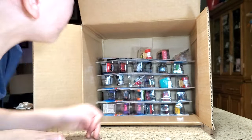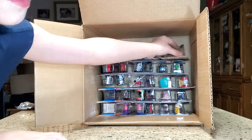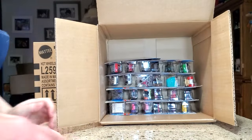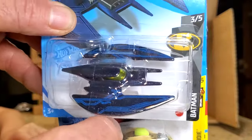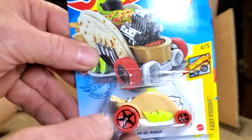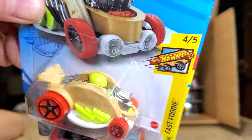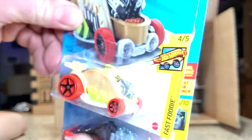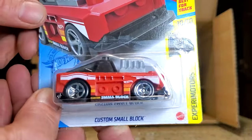I think I see a Lego car in that mobile. Grab them out. Here's the new color of the bat plane. Bat plane. Yep. Here's the new casting, a fast foodie, carne de asada, the driving taco. Nice. And another custom small block.